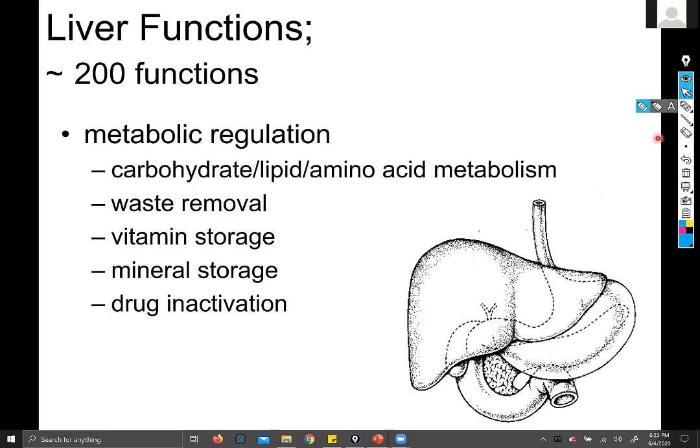So the liver. It's this big triangular guy. And this is a dad joke, so pardon me, but they call it your liver because you need it to live. It does a ton of stuff and a lot of really important things. So it's really, really critical for survival because it's a real workhorse of an organ. It does a lot for your body.